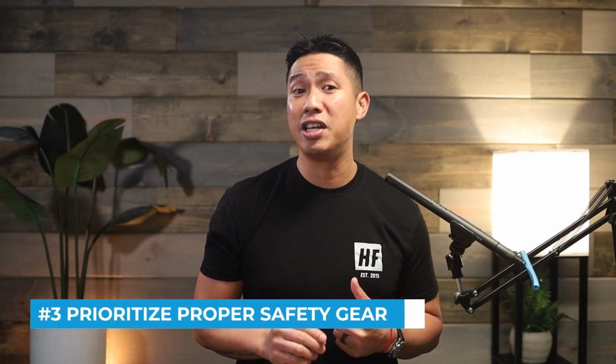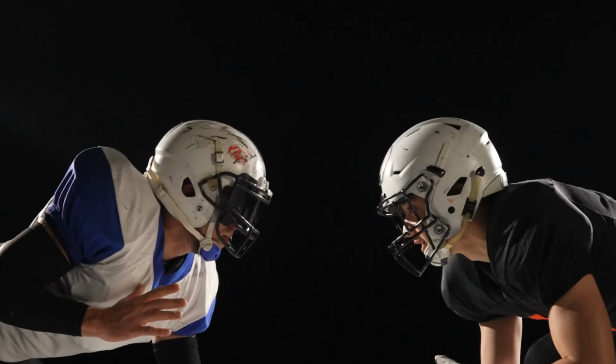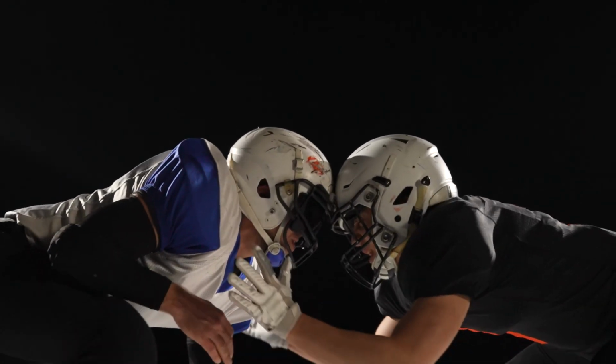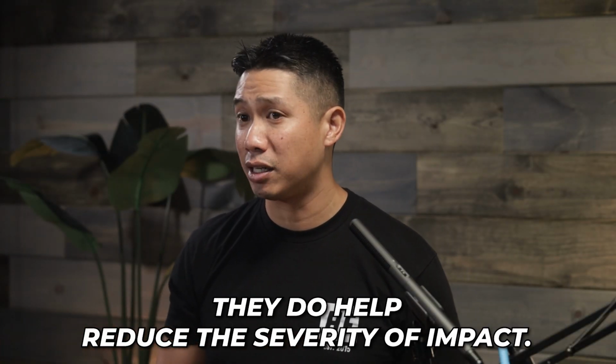Tip number 3, prioritize proper safety gear. Investing in the right equipment can make a huge difference in preventing head injuries. For example, helmets. Make sure your child wears a properly fitted helmet for sports like football, hockey, biking, or skateboarding. While helmets don't prevent concussions entirely, they do reduce the severity of impact.